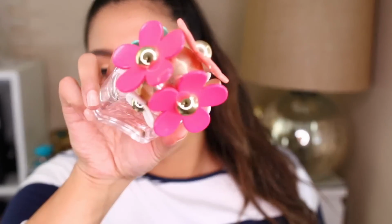And then my last 2 perfumes are these 2 right here. And they are the same freaking perfume and I feel so stupid. So I got this one. This one was from Ulta and it was a limited edition. This is the Daisy Marc Jacobs and has the flowers at top and it was made only for Ulta. Sorry while I pick my nose. And I really love the scent. So I loved it so much.